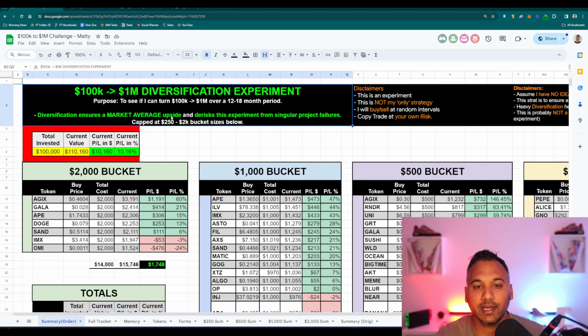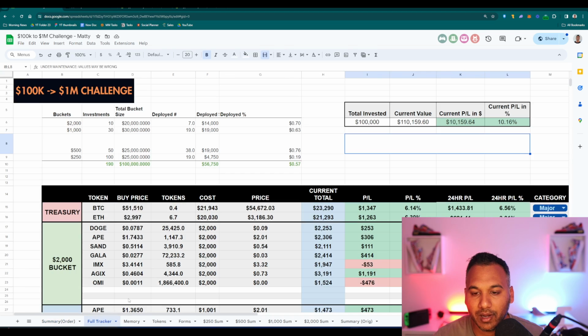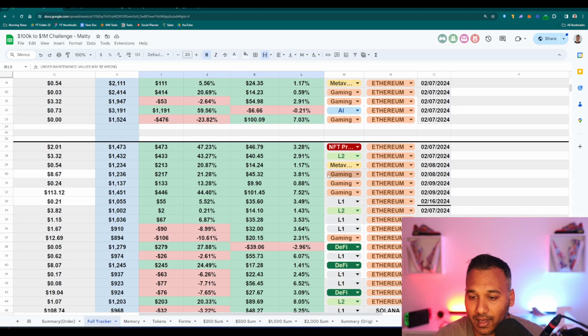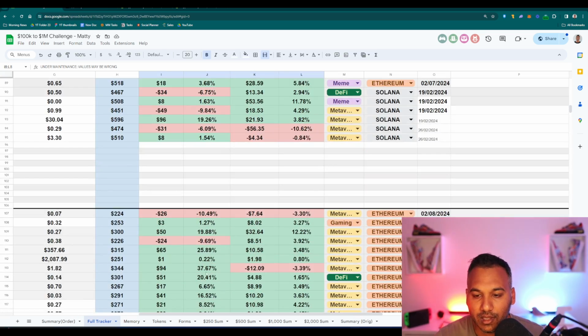I thought it'd be a great idea to see what a diversified strategy looks like. So I decided to invest across a bunch of different buckets. So $2,000 buckets, $1,000 buckets, $500, and $250. I decided to invest across a bunch of different categories. So my investments are from meme coins to major projects to metaverse gaming, AI. We got layer ones, layer twos, DeFi. We got all sorts of things going on.